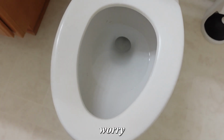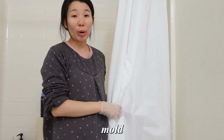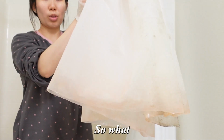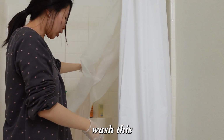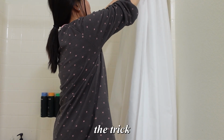But I wouldn't worry too much about it. I think it was there forever. Our shower curtain is growing mold, and it's not the outer curtain that I'm worried about, it's the inner one. So what I wanna do is probably wash this in the washing machine and put vinegar in it. Hopefully that'll do the trick.